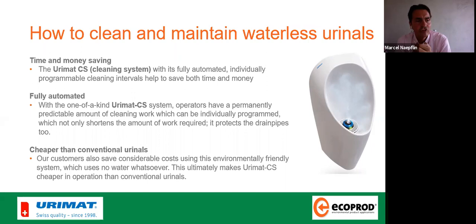It's cheaper than conventional urinals. Our customers also save considerable costs using this environmentally friendly system, which uses no water whatsoever. This ultimately makes Urimat CS cheaper in operation than conventional urinals.